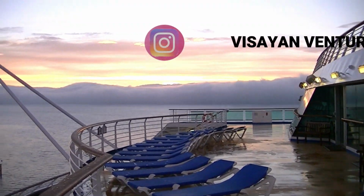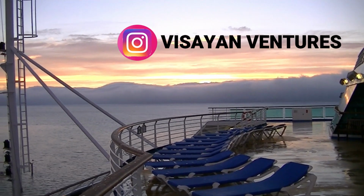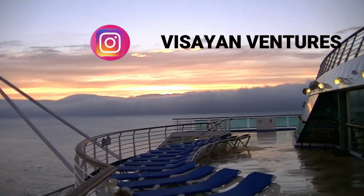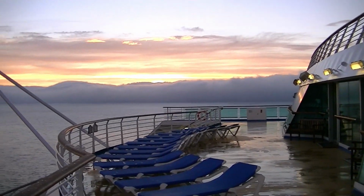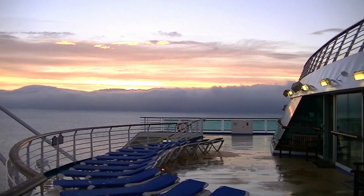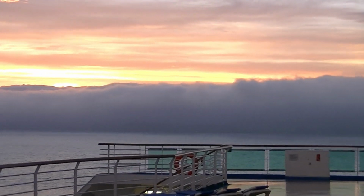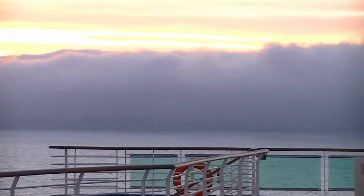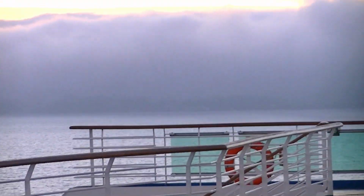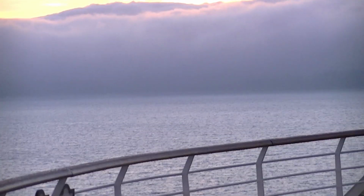And this is from the rear of the ship. Just thought I'd show you this because it looks like the cloud is actually sitting right on top of the water, shrouding the hills. Just bizarre that. If I just zoom in over here a bit, you might actually see the land through the clouds. Never seen anything like that. Worth getting on camera, I think.